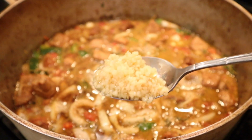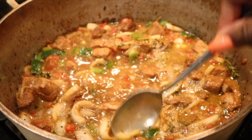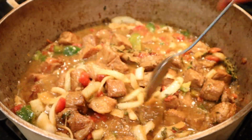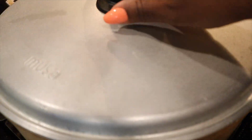But I definitely forgot garlic. I don't know how I did. But I'm going to add a teaspoon, just about a teaspoon of chopped garlic. And I'm going to mix that all around. And I don't have to worry because this is going to be slow cooked. So all of that garlic is not going to be forgotten in flavor. It's going to marinate right into that.